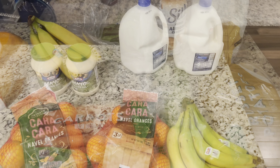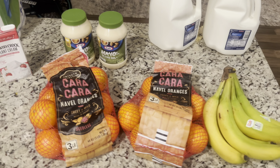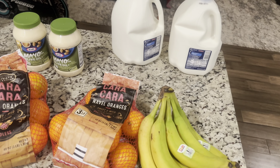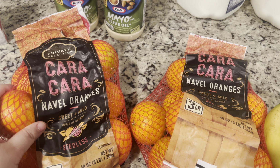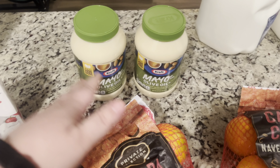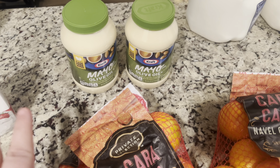Okay, here is my Kroger haul. My little haul, it finally came. I'm so excited. There was a few things missing, but that's okay. This was $30 and I believe 62 cents. I got 2 gallons of milk. I got 2 bags of their Cara oranges because they were on sale. Bananas, the mayo was on sale, and I don't have any more in my stockpile.